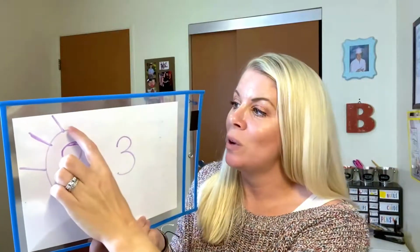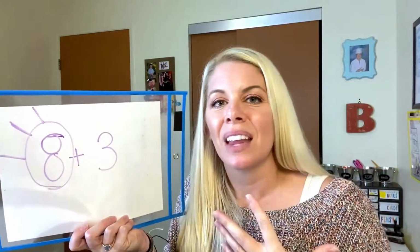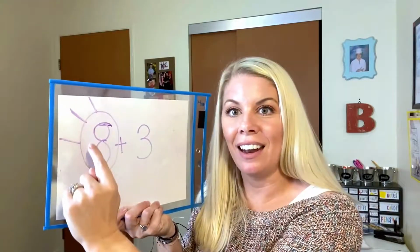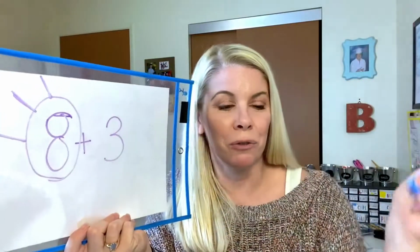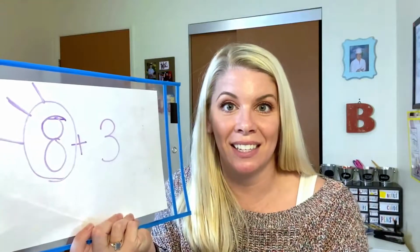And then we add 3. He likes to call them claws. I like to think it's sunshine rays, and then we count on 8, 9, 10, 11. And so we use a picture. Had we not used concrete objects before, this picture wouldn't have made any sense to him.